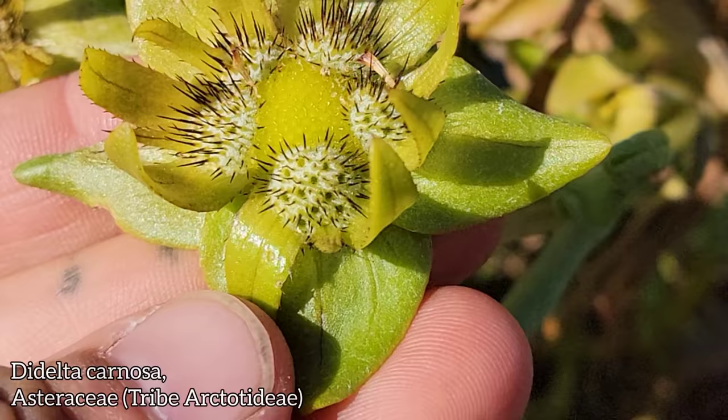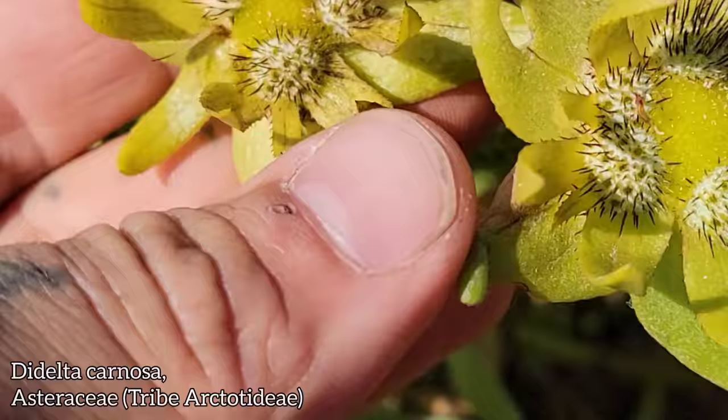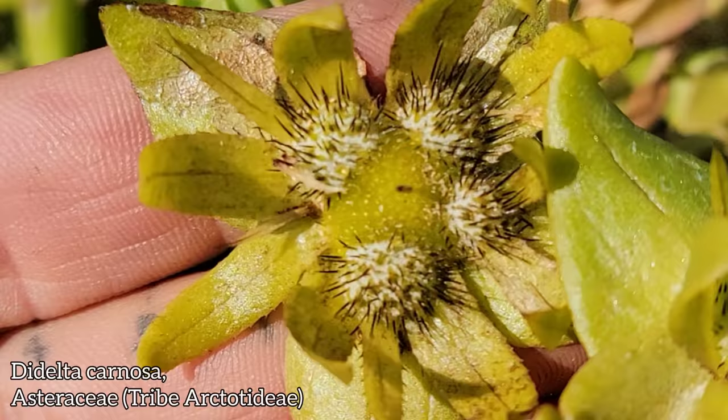Apparently only the outer florets get pollinated, and then that's the maturing fruit. Those are what the achenes mature into. These little spiny berries. Looks like you're going to have five of them on this one. Maybe four on this one. You could see the old florets that didn't get pollinated. Right there. What's left of them at least.